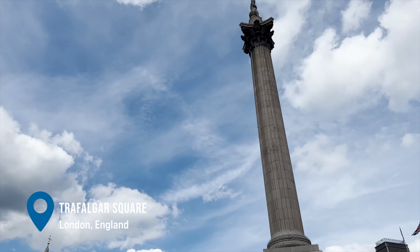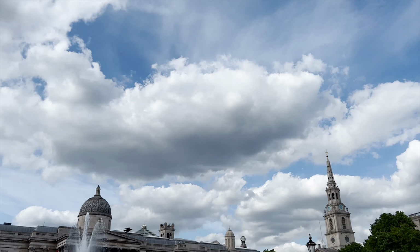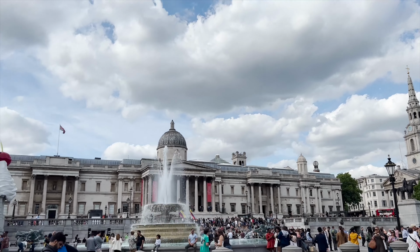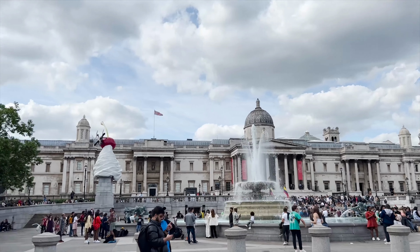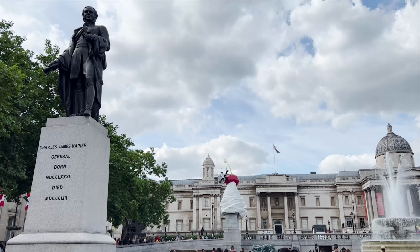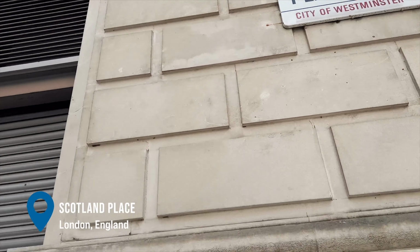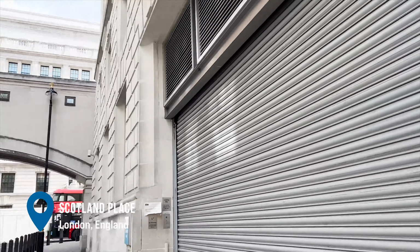After the play, which was very good, I walked over to Trafalgar Square, which is a public square laid out in the early 19th century. It's a pretty popular meeting spot for people, and it was actually where the final Harry Potter movie premiered. It also makes a very brief cameo in Harry Potter and the Half-Blood Prince in the opening montage.